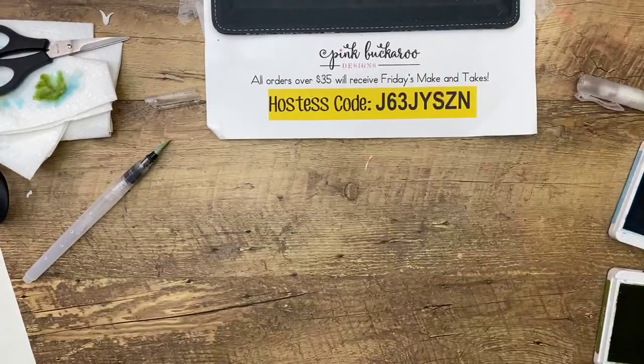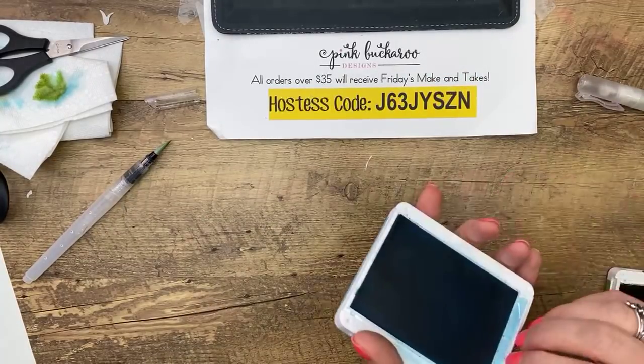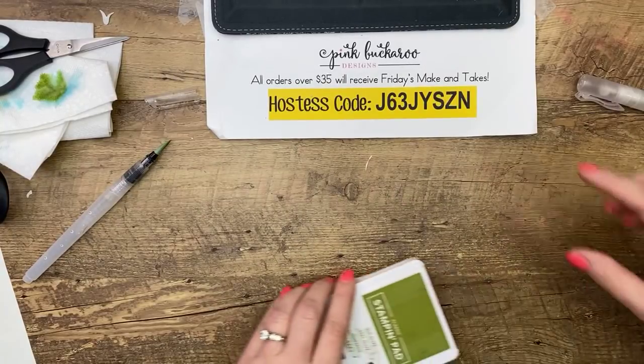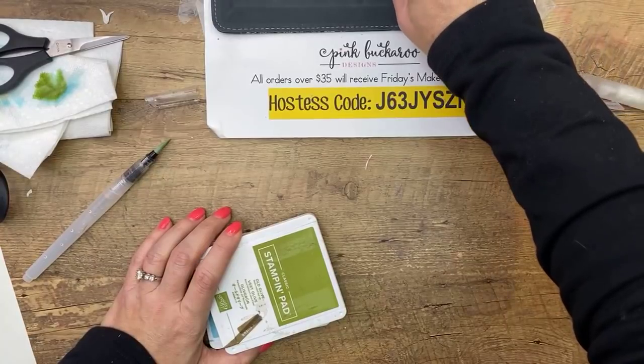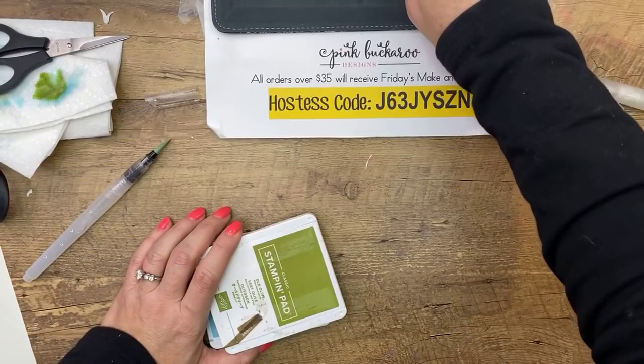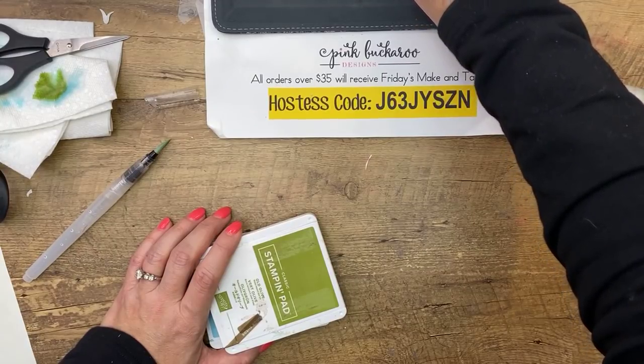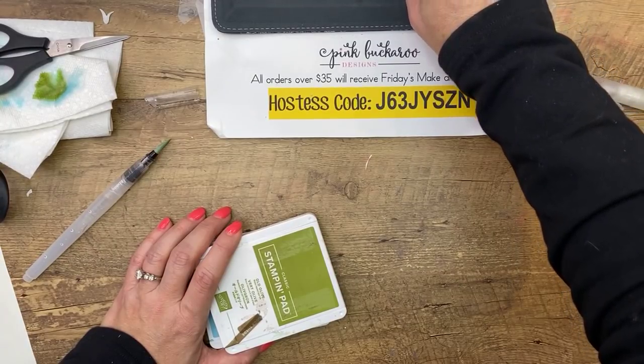Okay, so let's move that out of the way and close up our ink pads. And we're going to make this box. Has anybody told me what this box is called? What do we call it? Let's see. Melanie, go pull up the PDF, the measurements on that PDF there.